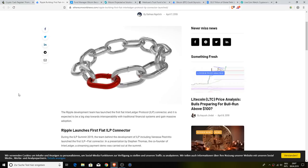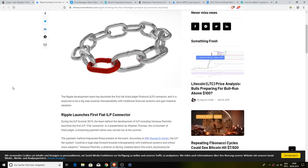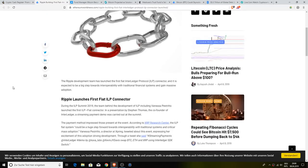During the ILP Summit 2019, the team behind the development of the Interledger Protocol, including Vanessa Pestrito, launched the first ILP Fiat connector. In a presentation by Stephen Thomas, the co-founder of Interledger, a streaming payments demo was carried out during the summit. According to the XRP Research Center, the ILP Fiat system could be a huge step forward towards interoperability with traditional systems and critical mass adoption. Vanessa Pestrito, a director at Spring, tweeted about the event, expressing her excitement of the adoption driving development.